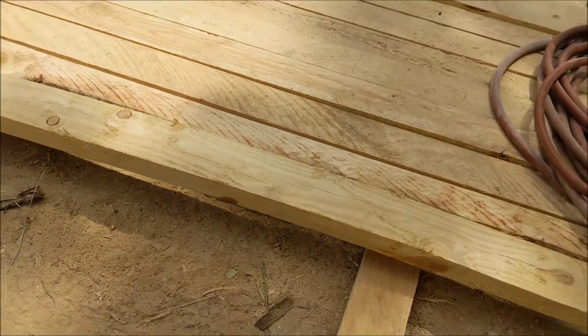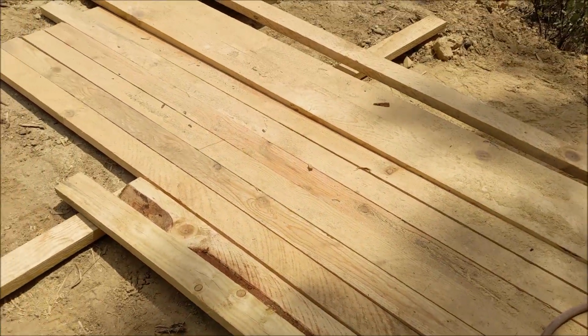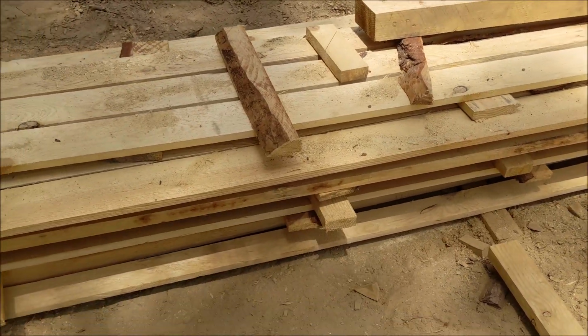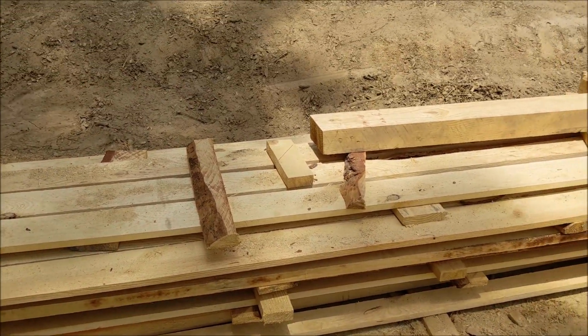Right, so there's that one. But you can see how flat all the rest of the ones are. And the stack lumber stayed pretty good too.